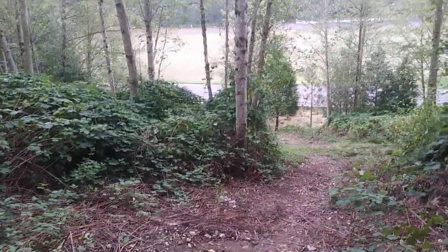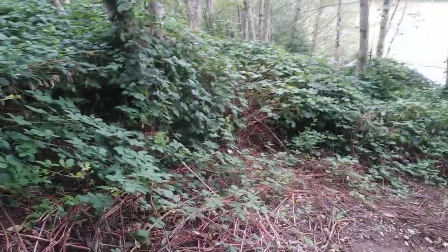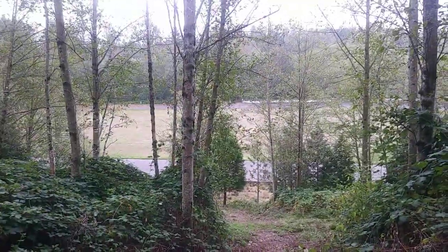Where we're basically standing right now, which is completely, fully overgrown, this would have been the grandstands of this racetrack. So everyone would have sat right here. There would have been stands here you sit on, you watch the races. I'm gonna go down for a better look. It's an easier way to get there, I think. And here's remnants of some stairs right here. Still here.